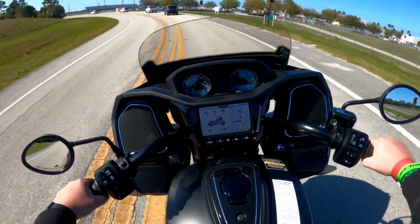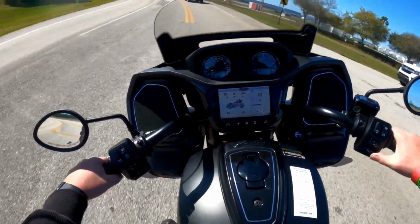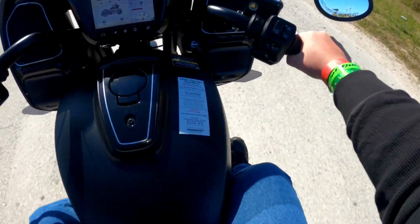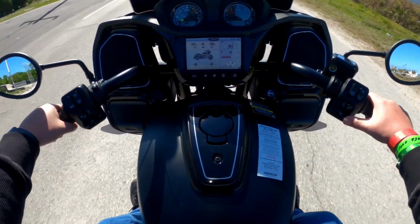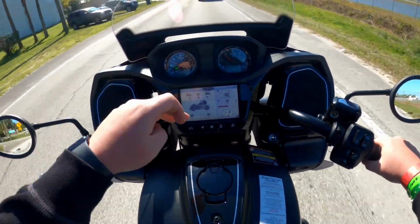Harley sells a lot of Road Glides. That doesn't mean you need to just straight up copy them. Come on, guys. But yeah, I don't know, man. I wanted to like it more, but that just ruined it right there.